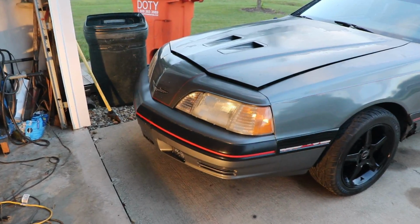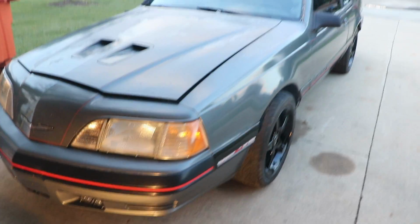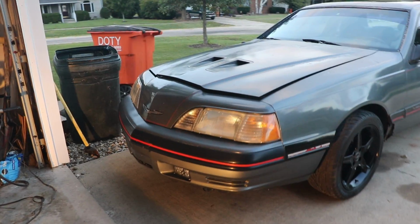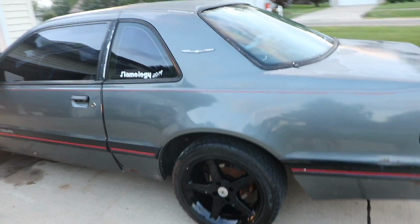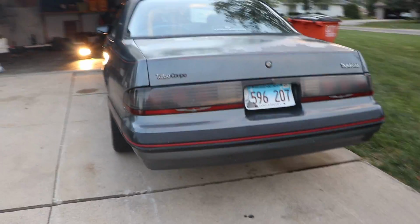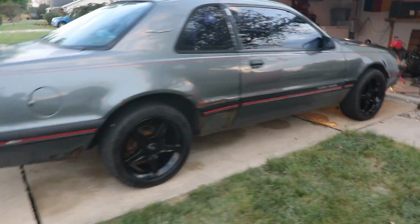So today, figured I'd do a quick rundown and walk around my '87 Turbo Coupe. This is it in all of her glory. It's got 163,000 miles, all of which were probably wide open throttle. And it's a rusty, not so trusty pile of garbage.